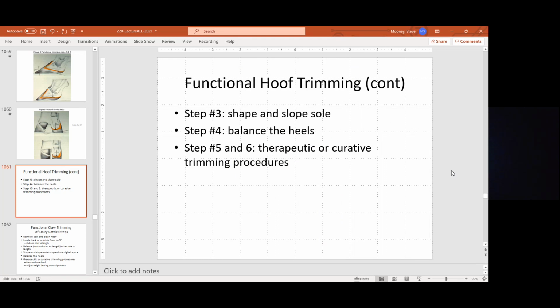Step 3, we're going to go through and look at the sole, clean that up, level that out. We're trying to get as much as we can for the animal to walk on.